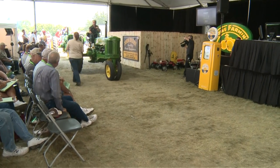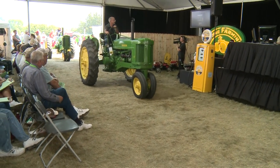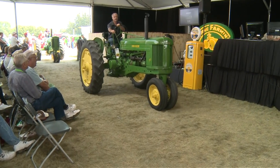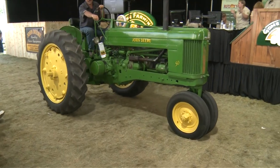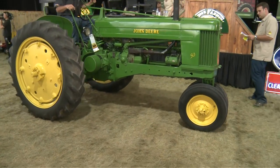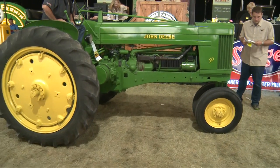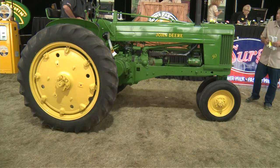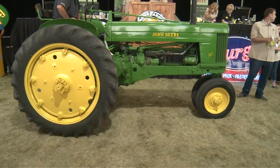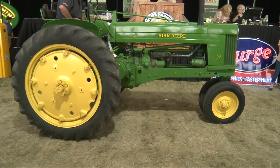It's a 1953 John Deere 50. Another nice little tractor, of course, pretty much a John Deere B with a little bit newer sheet metal. Looks like a newer paint on this tractor. It's got the fenders on it. Looks like probably pretty close to original rear tires on it. Of course, these little 50s are just a nice little tractor to run around on. Got that 6-speed transmission. They move out pretty good speed.